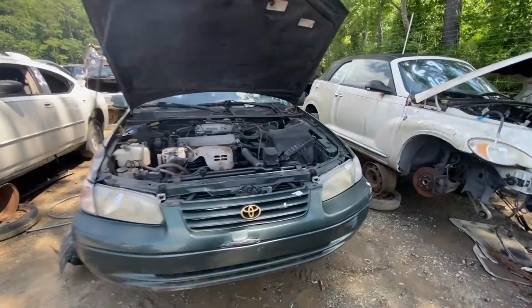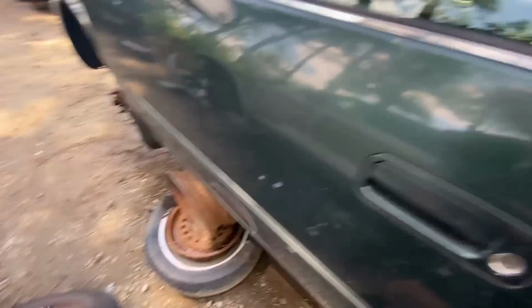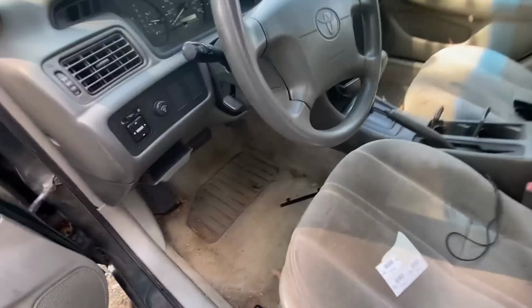But here we are, y'all. I think I'm probably just gonna step inside. We could just see it's mounted up real sketchy, but that's okay. Step inside, sit in my Camry for the last time. Oh, yeah. Well, it's been a lot of fun to take a look at what my '99 Camry looks like after 2 weeks of sitting in the junkyard.